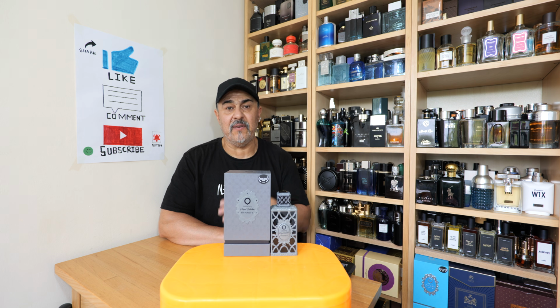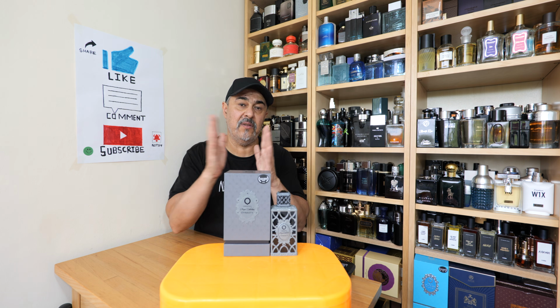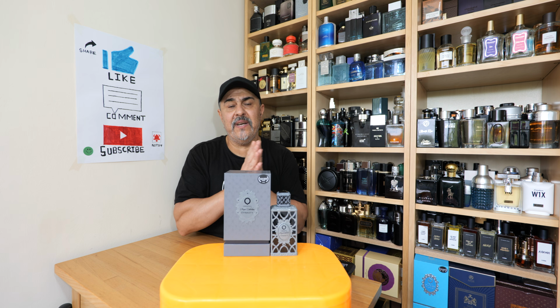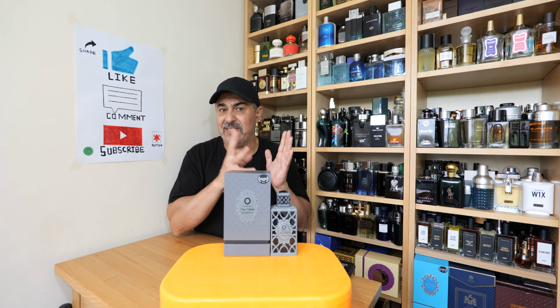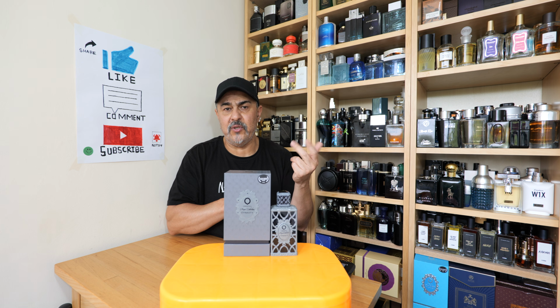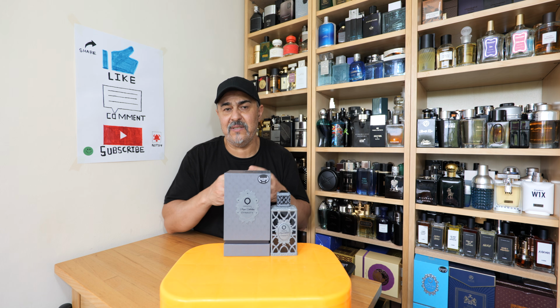So this one is from their luxury line. They have two tiers of perfumes: one is the affordable line and the other one is the luxury line. This one in particular is from their Royal Collection line. Royal Collection has three perfumes in it. I unboxed and reviewed the other two, Royal Collection Noble and Royal Collection Victory, and this is the third iteration in this line, Royal Collection Dynasty.